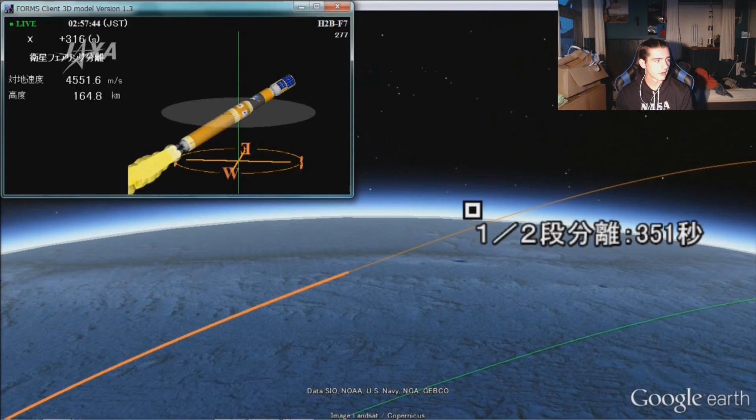The combustion of the first stage engine, attitude control, and trajectory are all nominal. So we should come up on MECO, main engine cutoff. The H-IIB flight is on course. Current altitude is approximately 547 kilometers and velocity 3.7 kilometers per second. Right afterwards we have second stage ignition.